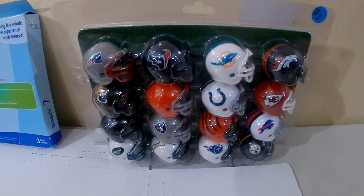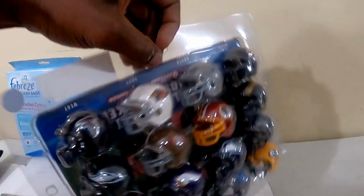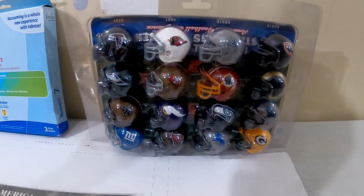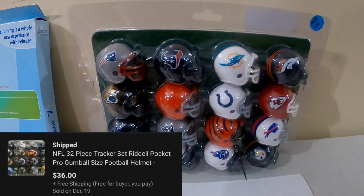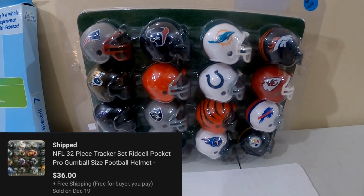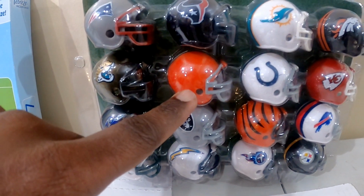Over here, I've had these for I feel like a year. So this is a full NFL set of these little helmets here. I paid $3 for this, and it finally sold for 36. And this team right here, yep, they're now 10 and 4, which is awesome.